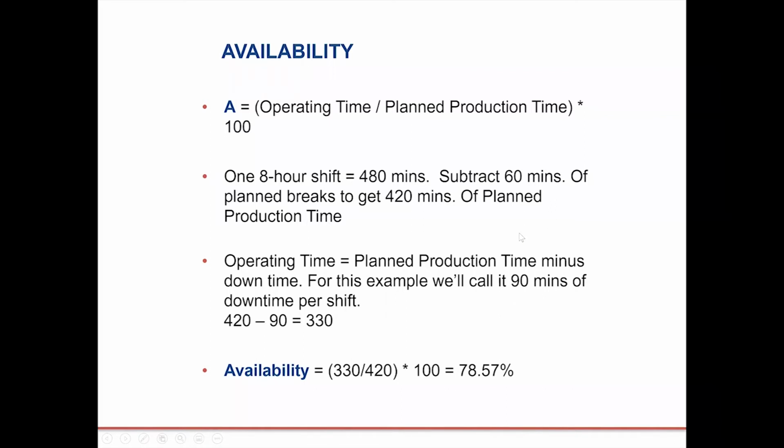First category: availability is equal to your operating time divided by planned production time, and then multiplied by 100 to give you a percent efficiency. So you get the equation: availability equals operating time over planned production time times 100. Planned production time is the total amount of time you have scheduled for production minus any planned stops. So in this example, we're going to be looking at a single shift at our imaginary widget factory. For this example, it's an 8-hour shift of 480 minutes. From there, we're going to subtract scheduled breaks to get our planned production time. In California, that would be an hour of break time per 8-hour shift. So 480 minus 60 equals 420.